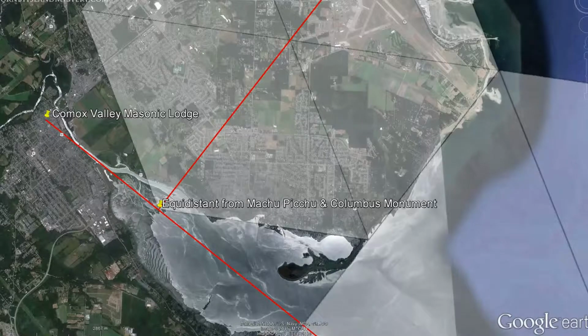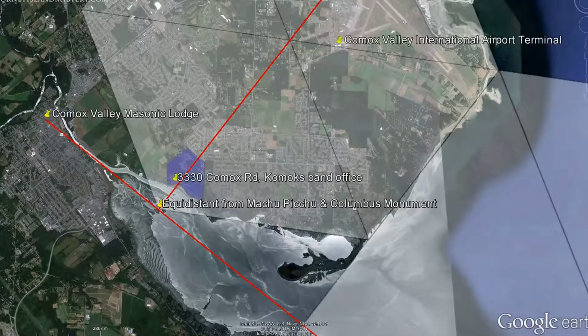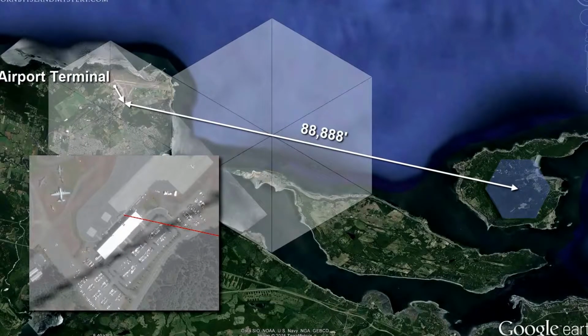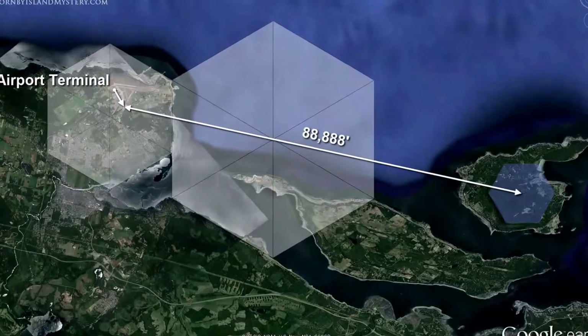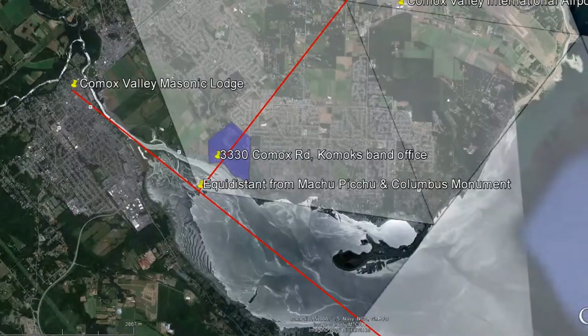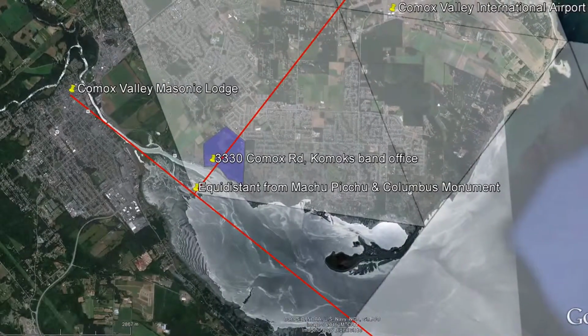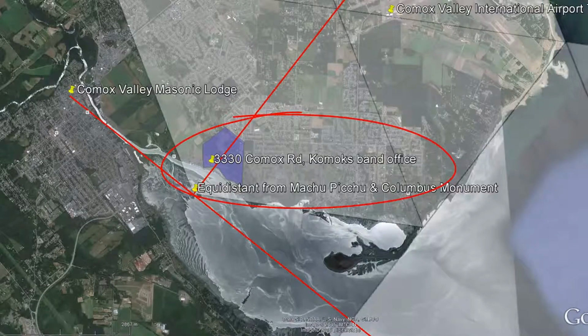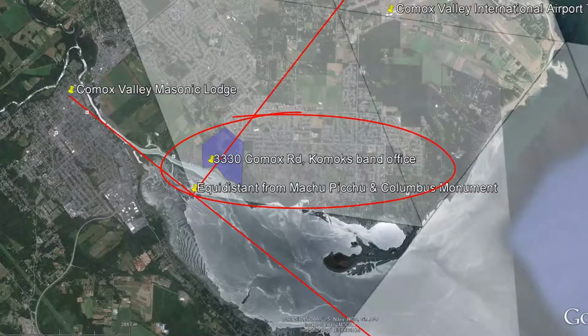The valley's human geography again is reflected in the hexagonal patterning with the Comox Valley International Airport Terminal appearing on one of the hexagon's bisectors. This terminal also lies along an 88,888-foot line drawn from the center of the Hornby hexagon through the center of the Union Bay hexagon. In addition, the main axis of this Comox hexagon runs directly through the Comox First Nations Reserve at 3330 Comox Road.